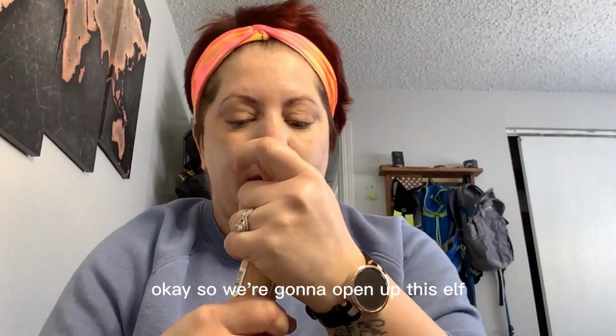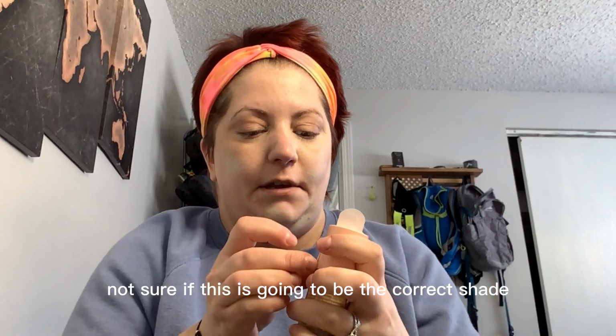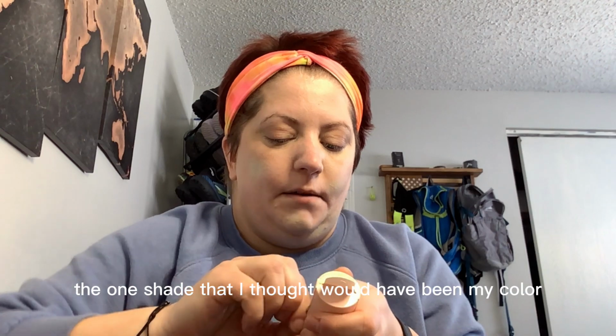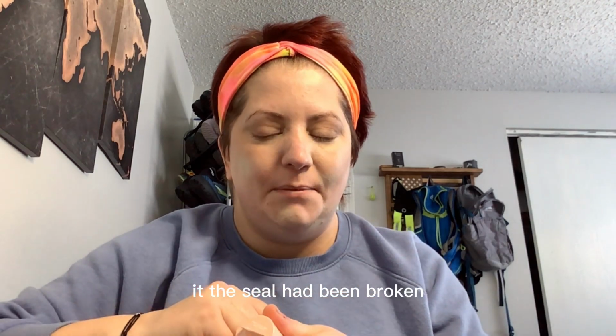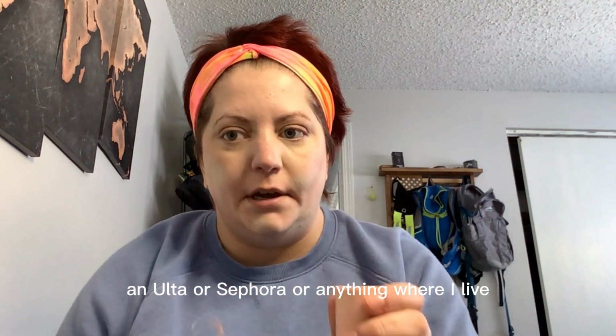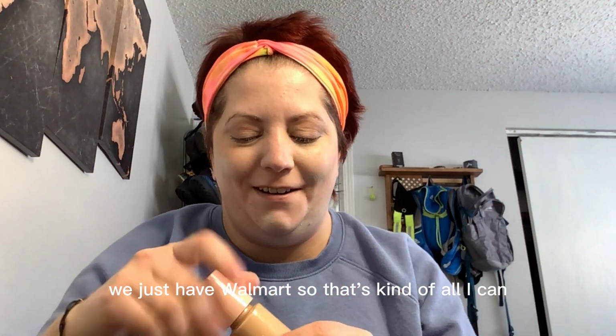Okay, so we're going to open up this e.l.f. Not sure if this is going to be the correct shade. Unfortunately, the one shade that I thought would have been my color, the seal had been broken and I got really sketched out on trying to use that. And we don't have an Ulta or Sephora or anything where I live. We just have Walmart, so that's kind of all I can.